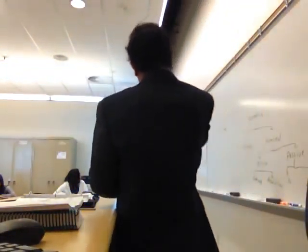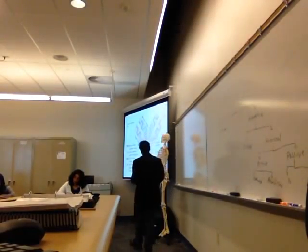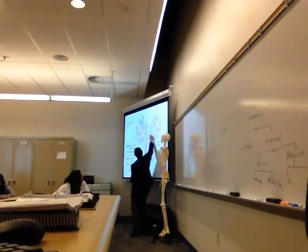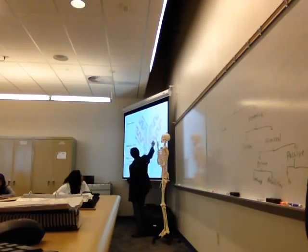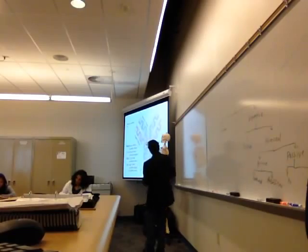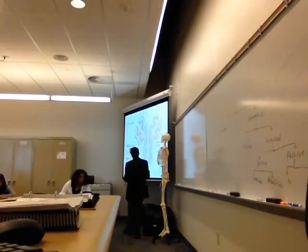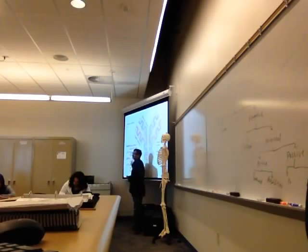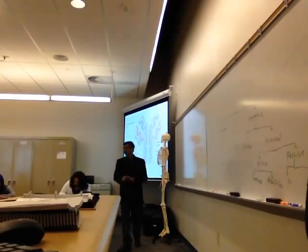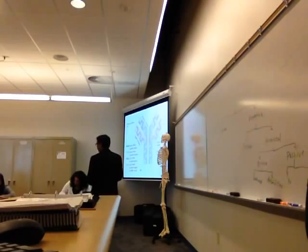If you see the structure of an antibody, you see here four polypeptide chains. These two are heavy chains and these two are light chains. Now, each chain has two parts: a constant part and a variable part. Each chain has how many parts? Two parts. The constant part will not change, but the variable part will change.